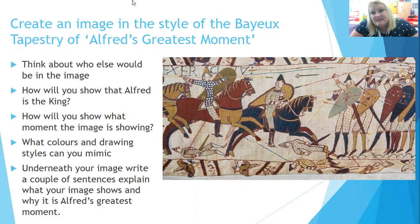I'd give yourself a decent amount of time to do this, maybe 20 minutes, half an hour. You might want a little bit longer if you're really taking your time. Picture doesn't have to be big, but have a go at creating Alfred's greatest moment in the style of the Bayeux Tapestry. And unfreeze me when you're done.